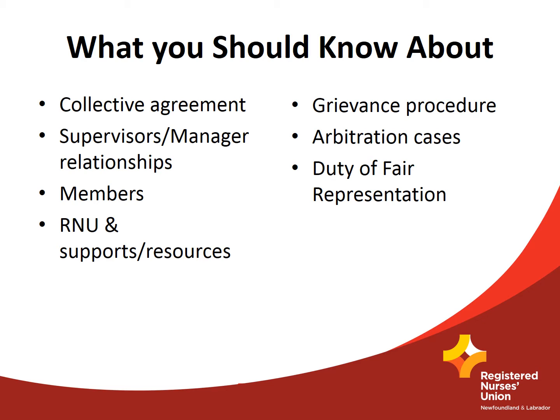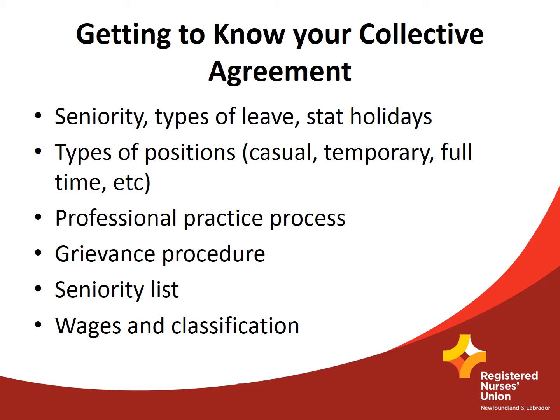Get to know your union, what it has to offer, and the supports that are in place to assist our volunteers and represent our members. Become familiar with the grievance procedure in your area, some past arbitration examples, and the importance of duty of fair representation. The collective agreement is a written contract between the employer and a union that outlines many of the terms and conditions of employment for employees in a bargaining unit. The terms and conditions are reached through collective bargaining between the employer and the union.